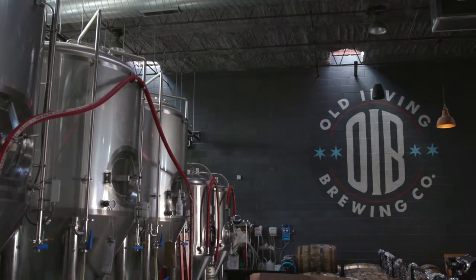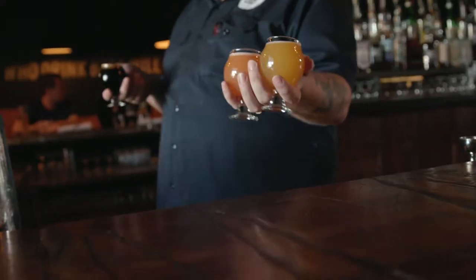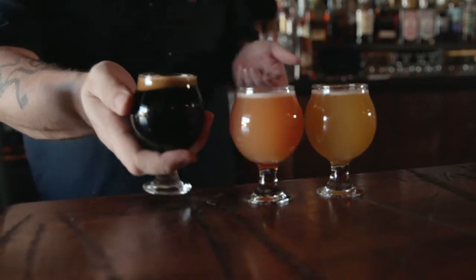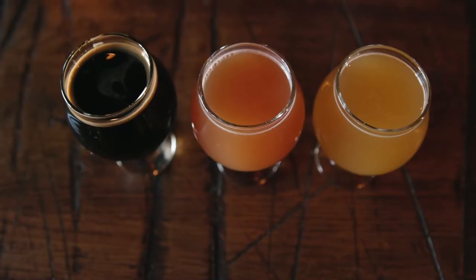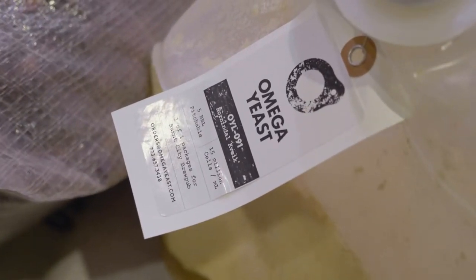With yeast as an ingredient, I call it like another one of my crayons. I don't want to ever take away a color in my crayons. So I always think about what the yeast can add to achieve what I need from the beer. We're gonna make excellence happen, and part of that excellence also has to do with using those ingredients that go along with that, and that's why I use Omega.